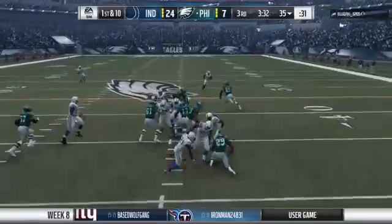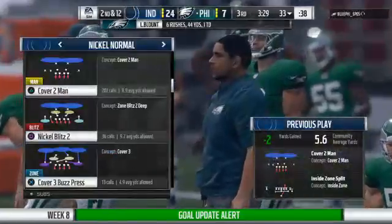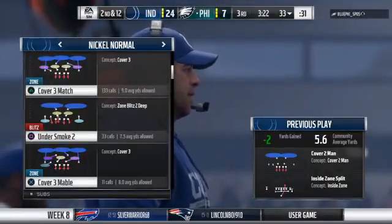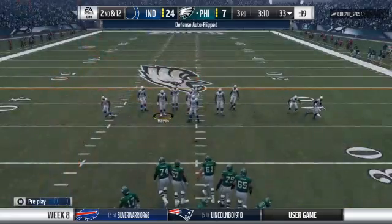Wentz going to give this one to Blunt. And he went nowhere. Well, he went backwards, back to the 33. It's a loss of 2 there, bringing up 2nd down. But these guys are going to chop into that deficit. They got to do a much better job in the run game. Caught behind the line of scrimmage, no yardage to be found.